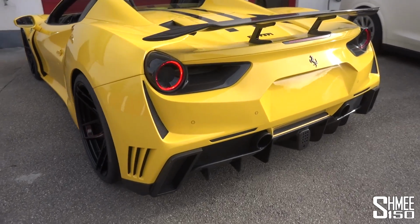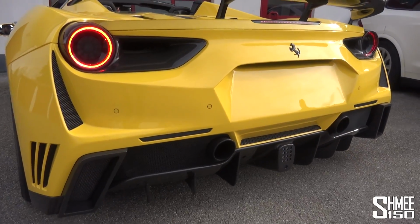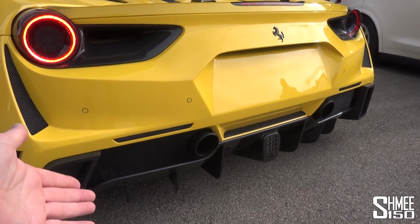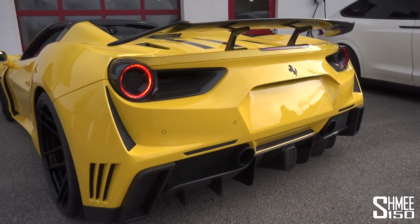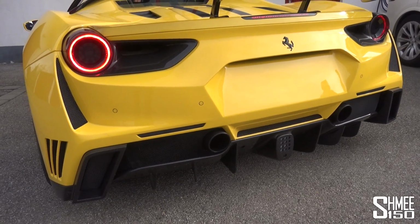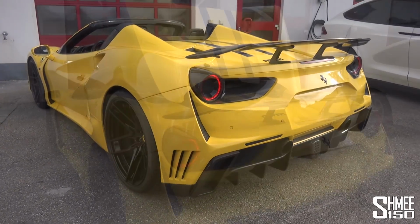Wow, that was phenomenal. One more thing. While it's running, listen to this with the exhaust valve. You can make it quiet if you want, so there's a valve controlled system. And that's more familiar with the normal sound that you'd get out of this car, or you can make it loud again. And you can hear the difference immediately. And there we go.